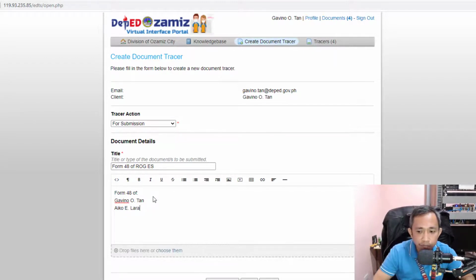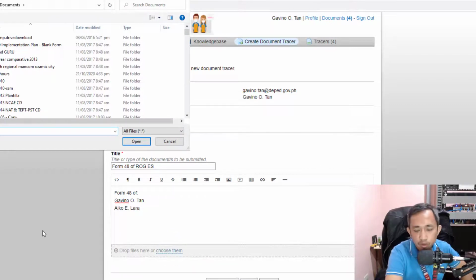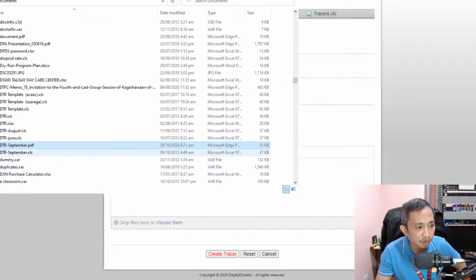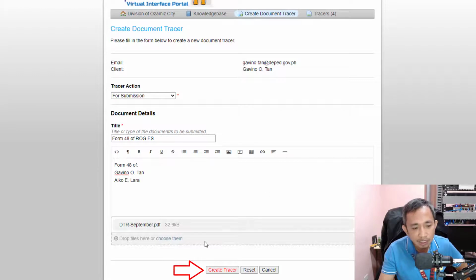Since we are now in the paperless transaction, we are going to submit our Form 48 as an electronic copy. So you can scan your Form 48 and then upload your files here. You can drag and drop the files here, or you can click the choose button and go to the location of your Form 48. For this time, we are going to drag and drop the scanned copy of the DTR. And then you're going to click create tracer.